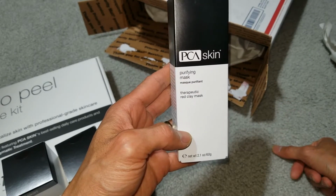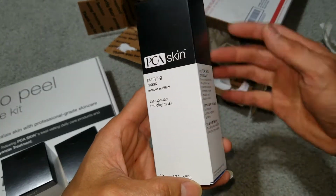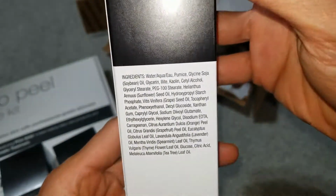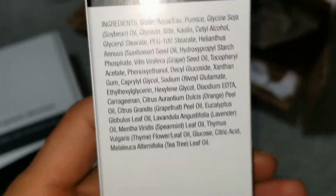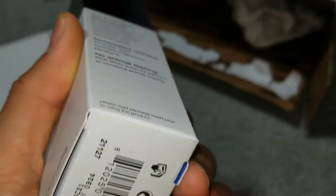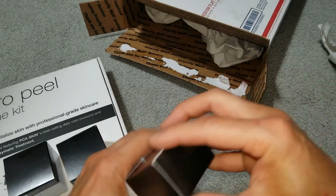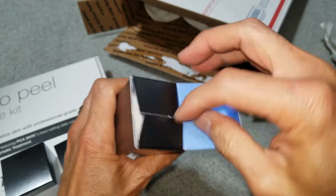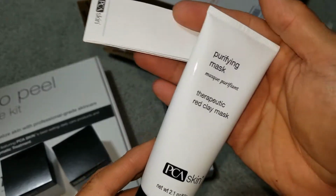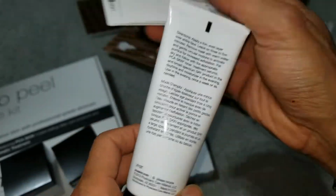And then this is the purifying mask. This is $62. Call the instruction.